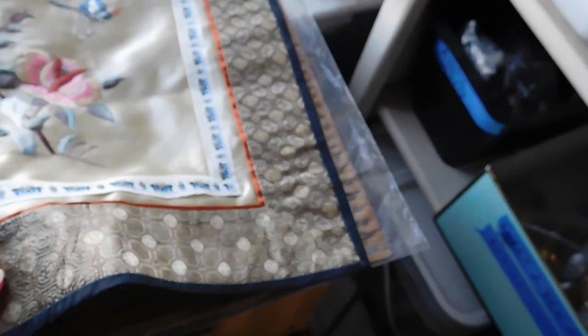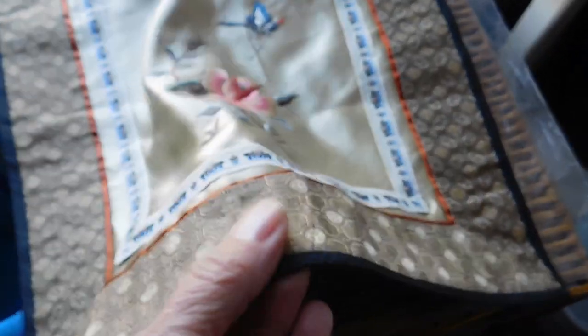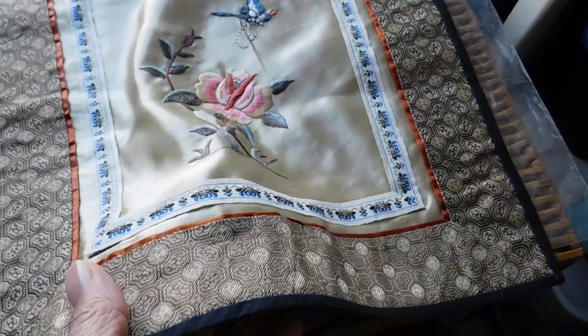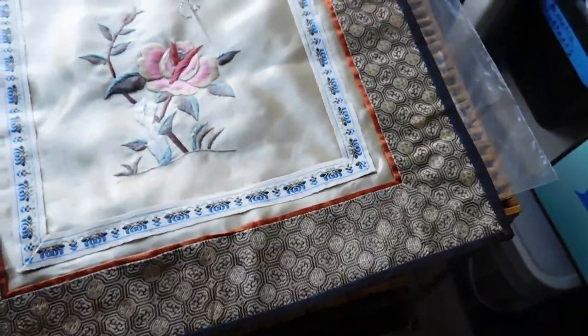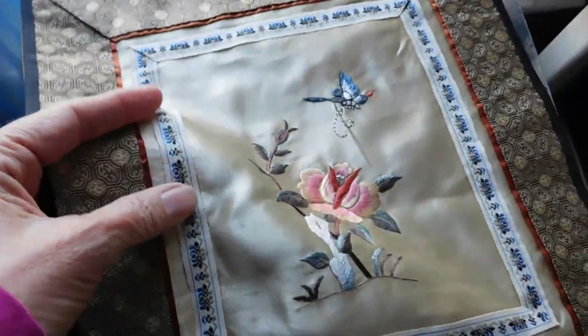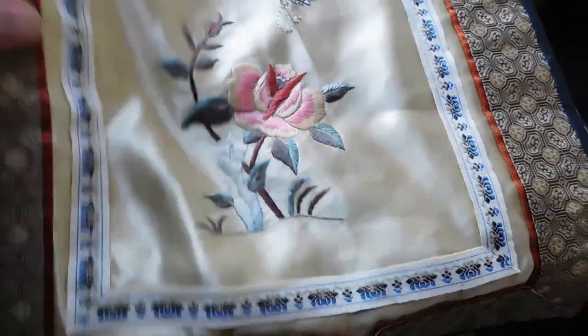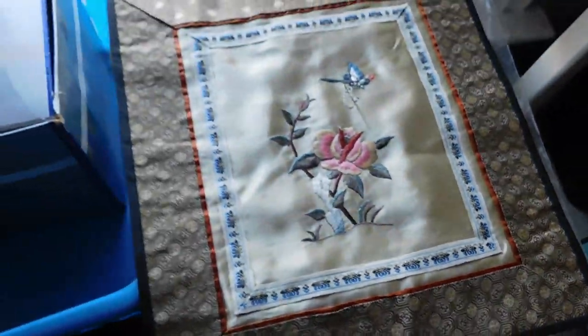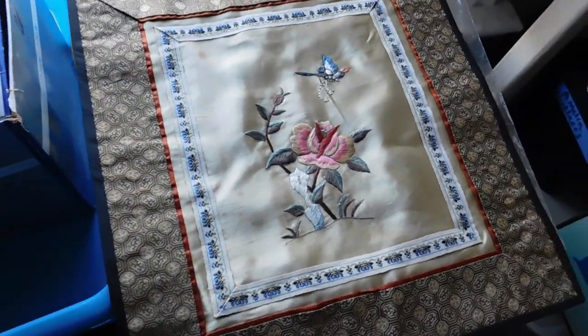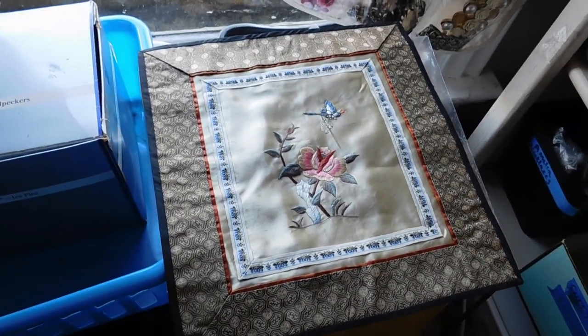And then the last piece I listed was, is that a little stain on there? No, I guess not. I don't know, is that a stain? Looks kind of like a stain. Can't decide. Maybe it's just a fold. Anyway, I listed this pretty little Chinese silk embroidery with the flower and the butterfly. And that I listed for $29. And now I'm going to show you what I'm shipping off this morning.